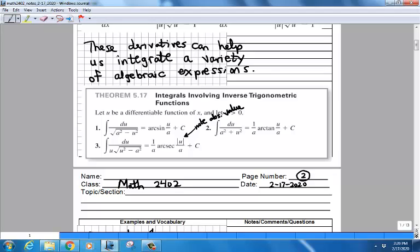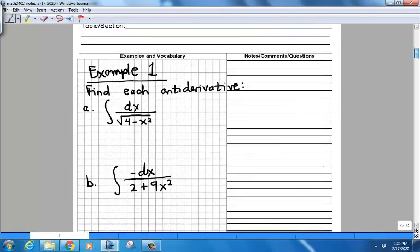So all we have to do is recognize which one of these formulas, if any of them, is going to apply to find a particular antiderivative. Let's try a few of these, and these are pretty straightforward examples, I think, to start with. Here these are just indefinite integrals. We're just finding antiderivatives, not definite integrals, so we don't have to evaluate the antiderivative once we find it. We just have to find the expression for the antiderivative.